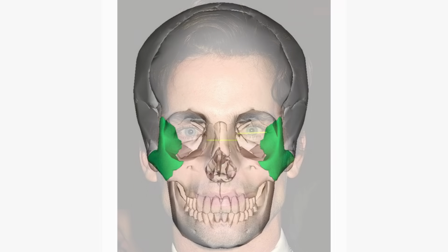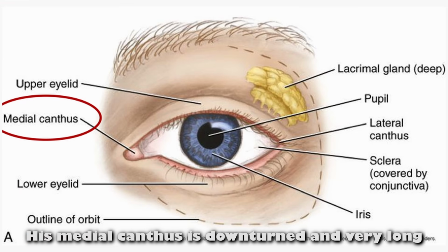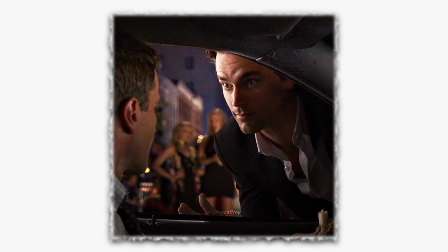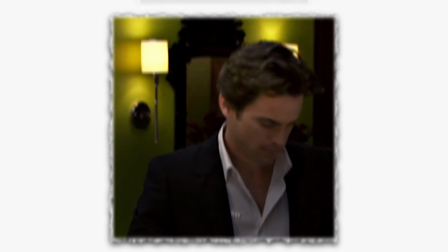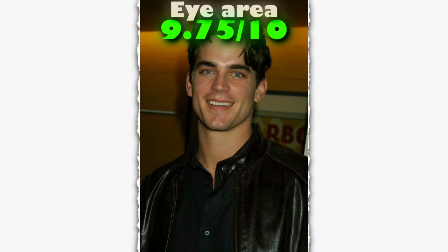This isn't because of his bone structure, but rather because his medial canthus is downturned and very long. Some will see this as a positive, while others may find it uncanny, which is why attractiveness is somewhat subjective. He scores very highly in the eye area, getting a 9.75 out of 10.